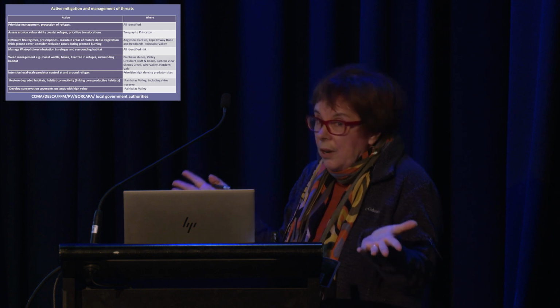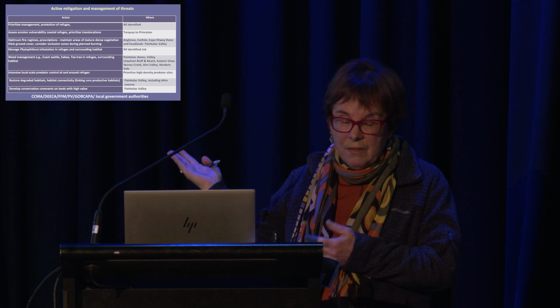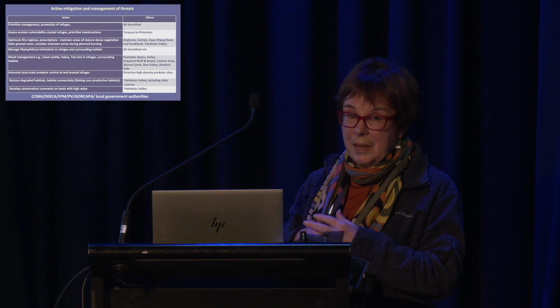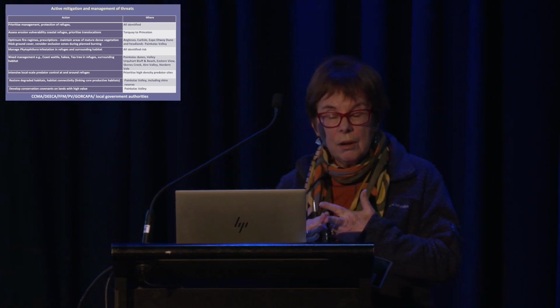We think we need to prioritise which refuges we need to protect. We have to assess that erosion vulnerability, and we're going to have to start thinking about moving animals because we don't want to just lose them to flooding or whatever happens. We're going to have to think about translocations, and Gemma will be talking about some examples that we've trialled. We have to think about optimum fire regimes and prescriptions, how we can maintain areas of dense vegetation because many of the species require it, the swamp antechinus, the southern brown bandicoot, long-nosed potoroo.